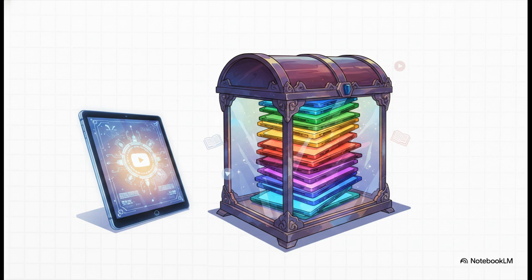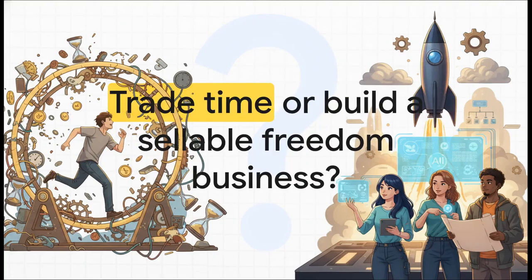So the crucial question I want to leave you with today is this. Are you going to stay stuck on the freelance hamster wheel, manually trading your limited hours for dollars? Or are you ready to step up as an operator, leverage these AI tools, and build a systemized freedom business that scales entirely without you? The economic window for this arbitrage is wide open right now, but the execution, well, that's entirely up to you.